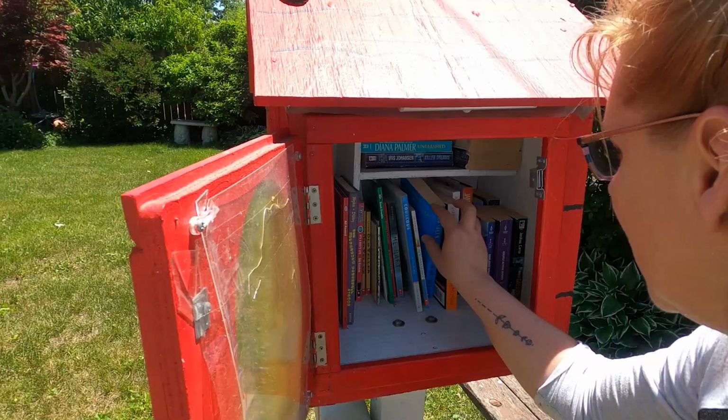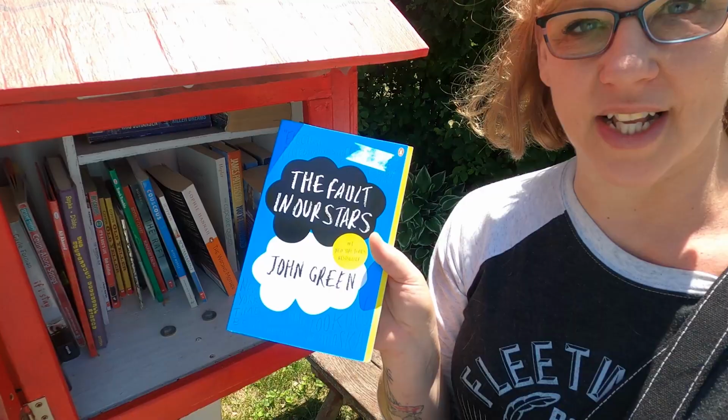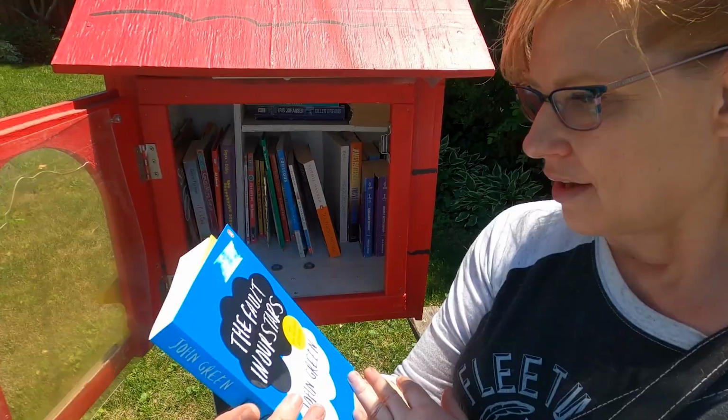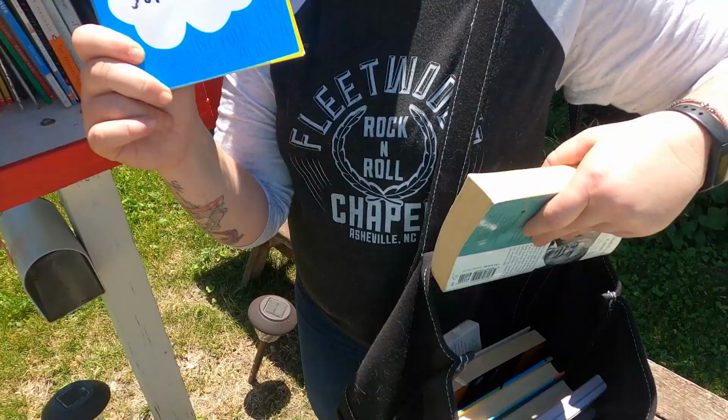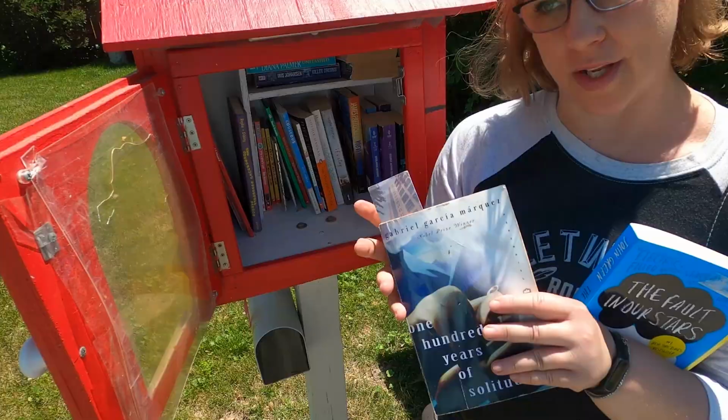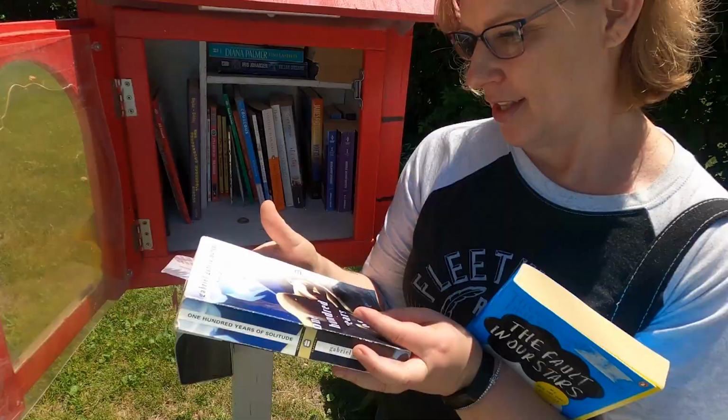So one of the first things I see is The Fault in Our Stars. I haven't read this. I haven't seen the movie. I'm gonna take this one and I am going to leave One Hundred Years of Solitude. It has a bookmark in it. I think we should leave that for the next reader. So we'll go ahead and leave this book.